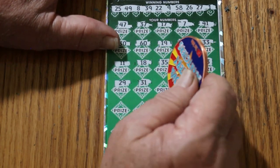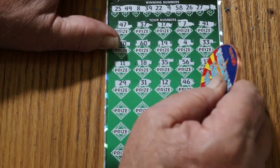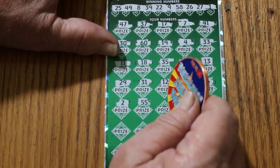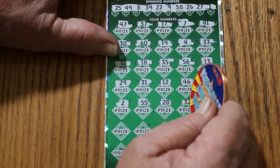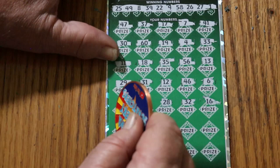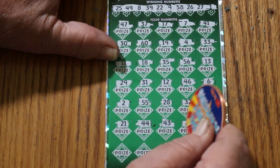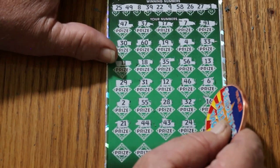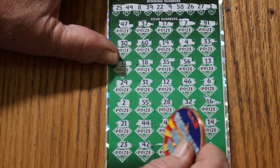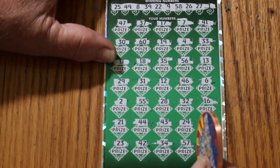29. Come on, we need a multiplier. 31, 12. Need something to break this minimal win streak. 46 and 6. 2, 55, 28, random reds 32, 16, 21, 44 club, 43, 24, 14, 23, 42, 34, 57, and 53 in the corner. Nothing, including no bonus.